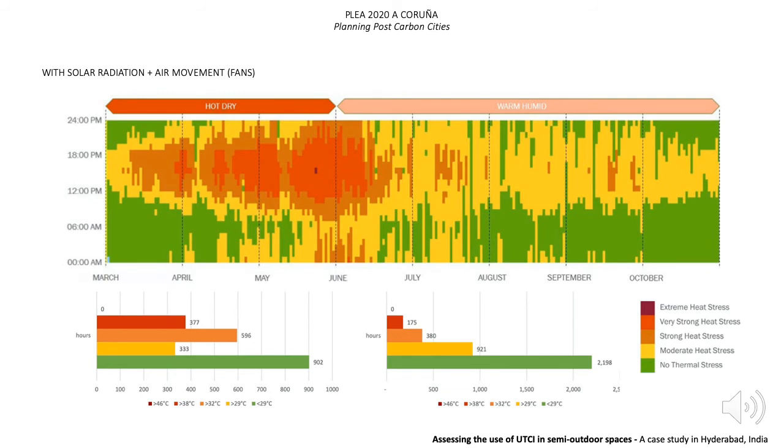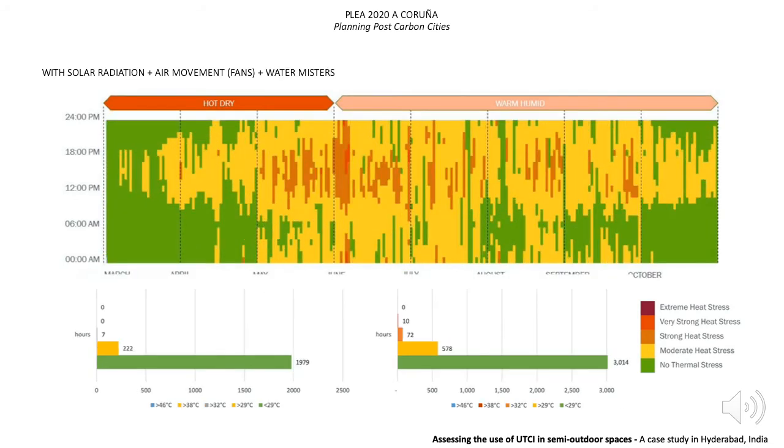With the incorporation of air movement from ceiling fans, the very strong and strong heat stress gets reduced during the warm and humid period, during the monsoon. And the incorporation of water misters substantially reduces strong heat stress across the whole year. The client was particularly concerned about Legionella, so this strategy was not implemented.